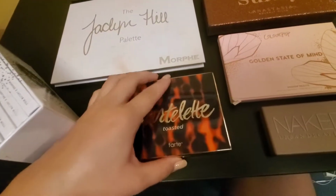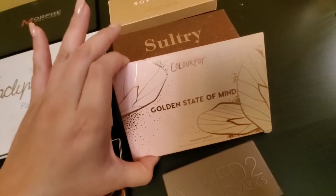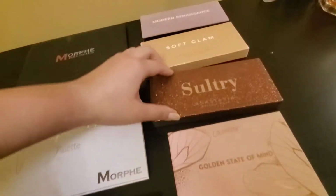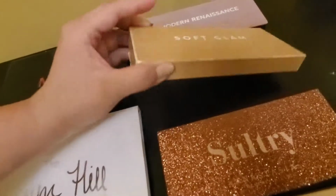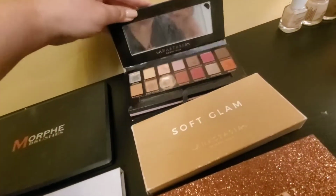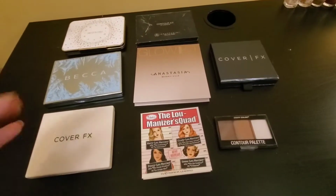I also have the Tartelette Toasted palette. So that's kind of what that one looks like. I have the Naked Basics 2 palette. There's also the Golden State of Mind palette from ColourPop that I have. I can't open it right now because it's still in there. Some of my stuff is still in the original box packaging, such as the Sultry palette as well from Anastasia Beverly Hills. There's also the Soft Glam palette, which I have as well. And then the Modern Renaissance palette, which probably is one of my all-time favorites in my collection. And I've used up quite a bit of it. So that's my palettes.